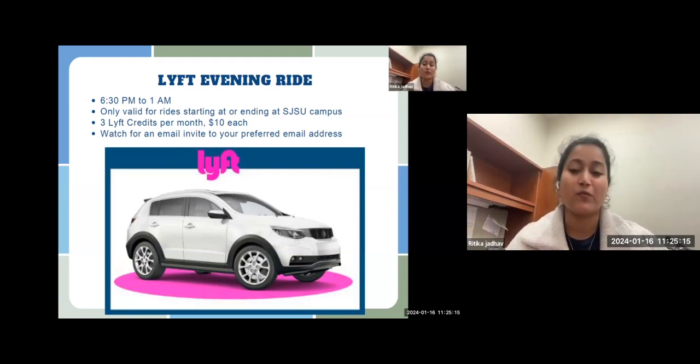If you are an SJSU student, you would automatically get an email from Lyft Business. So you do not need to email us or let us know that you have not gotten this offer. You will eventually get it in your SJSU email ID.